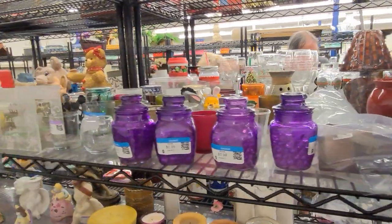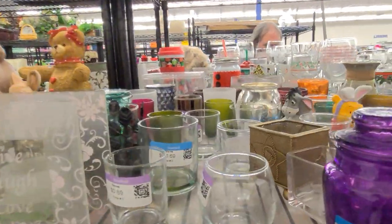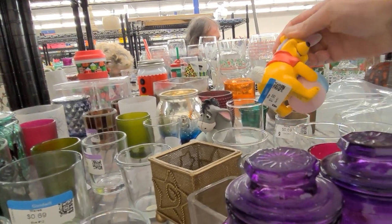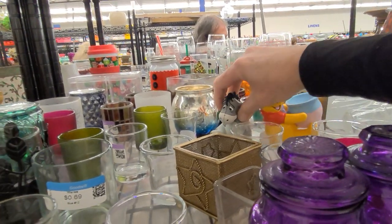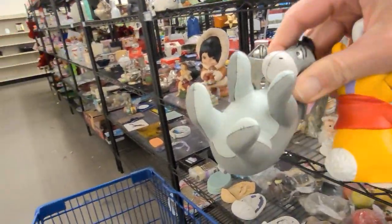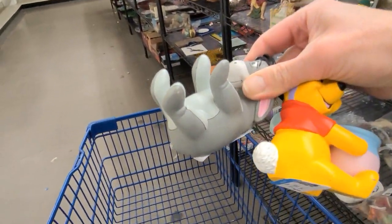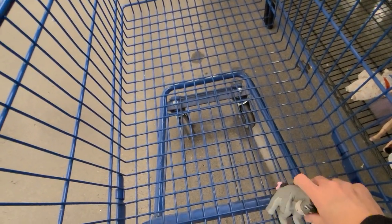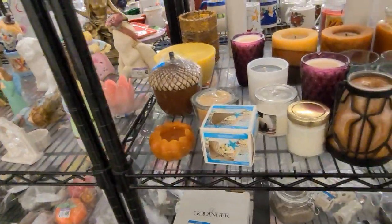Here we are in the hard goods. Let's see what they have. I'm immediately seeing Winnie the Pooh and Eeyore here. Easter theme. That's perfect. These will sell really quickly at this time of year. Uh-oh, I forgot my quilt. There we go. Just like that, it appears in the cart.